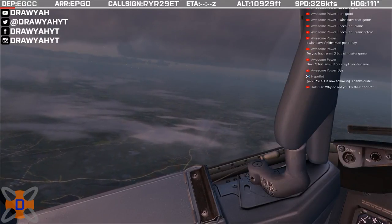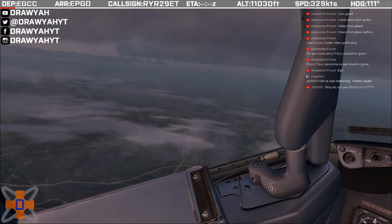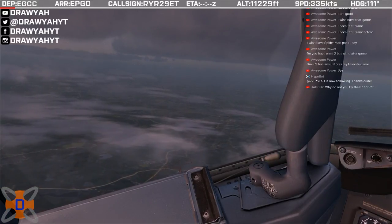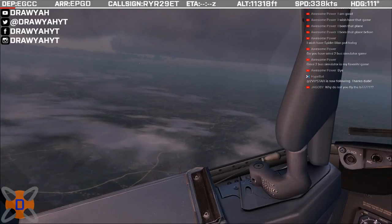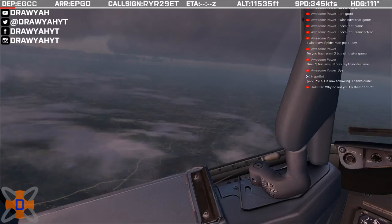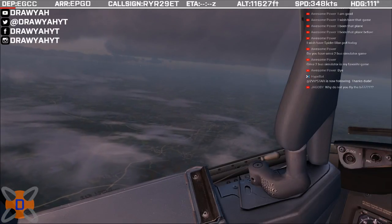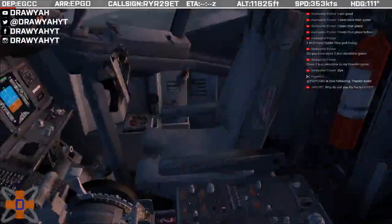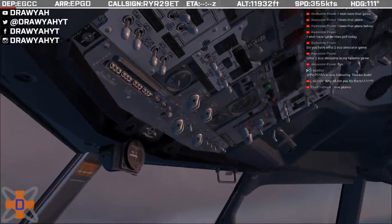Alright, so past 10,000 feet. Why can't I see the VATSIM? Maybe that's why I can't see the messages. For some reason it turns off the incoming text messages in the simulator option, the green bar that shows what people are saying. Probably something I need to have, but whatever.